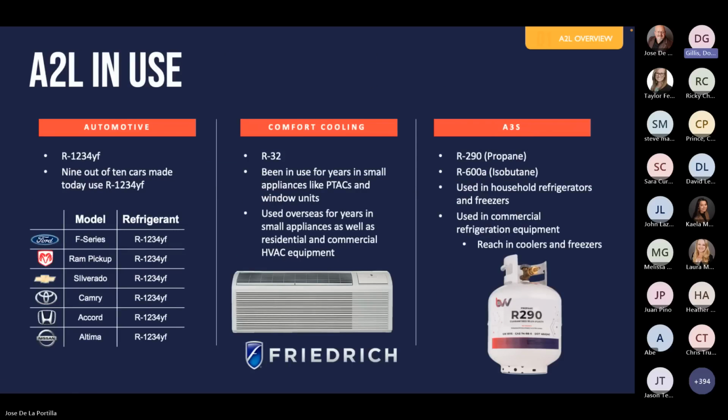Now, we say A2Ls are new to us, but not necessarily new to us. They're all around us. If you bought a car in the last 6 or 7 years, 9 out of every 10 cars today are made with 1234YF, a Chemours product. It replaced 134A. The reason that was huge is because of the PT chart: the 134A and the 1234YF molecule are almost like for like. They're so close. It was a complete change, yet there was nothing actually changed on it.